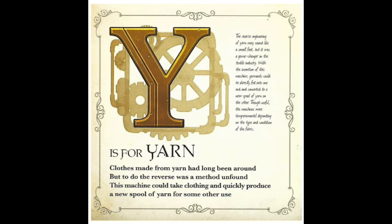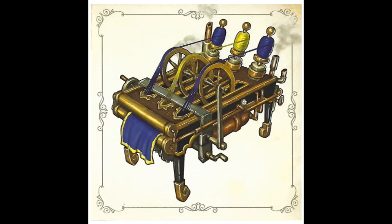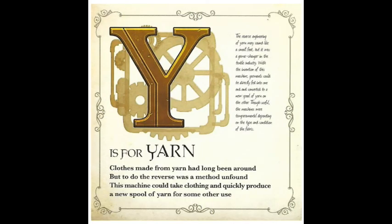Y is for yarn. Clothes made from yarn had long been around, but to do the reverse was a method unfound. This machine could take clothing and quickly produce a new spool of yarn for some other use.